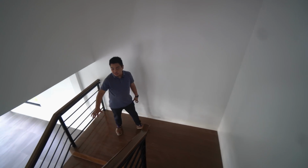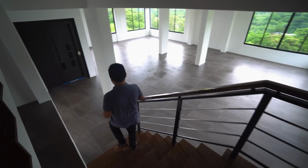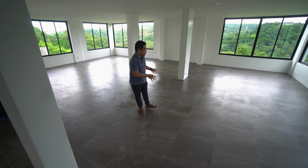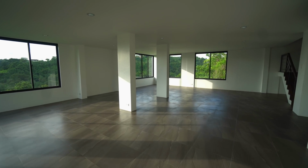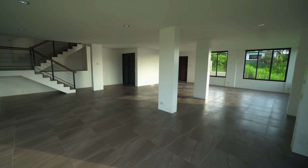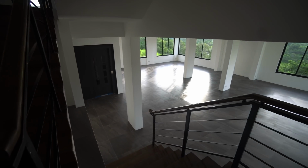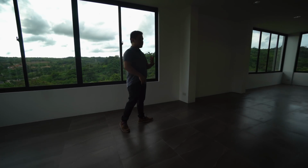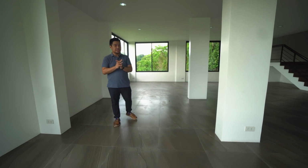So, ito yung ating third floor. And mapapansin nyo, para kayong nasa office space. So, ang maganda dito is you have the freedom to do whatever you like with the space. So, kung gusto nyo gawing man cave, kung gusto nyo gawing gym, kung gusto nyo gawing playroom, kung gusto nyo gawing office, you have the freedom to do that. We have the freedom to do that kasi nga malawak yung space na to. So it's a bare space, isang floor na walang partitions, except for the columns. Kasi yun nga, kayo bahala kung anong gusto nyo gawin sa design na to.